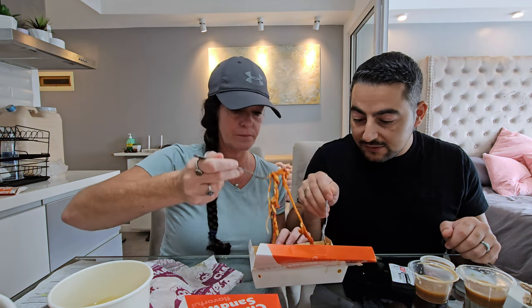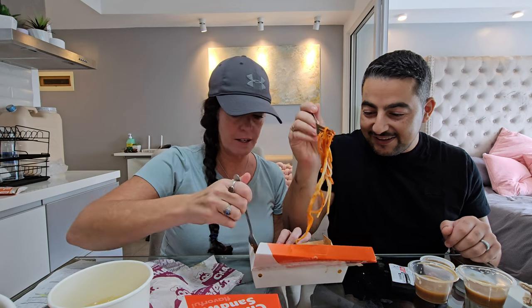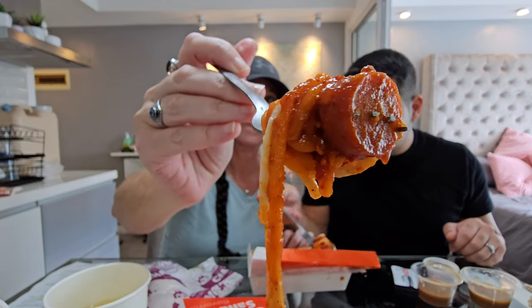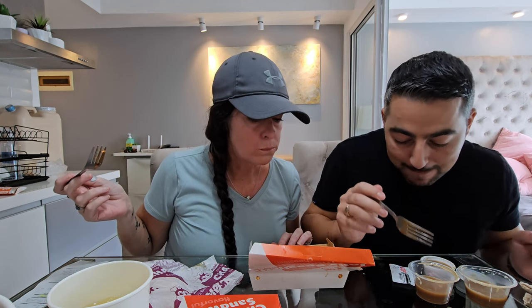Let's see. Oh, we're joined at the hip and joined in our spaghetti. Okay, I gotta get a piece of hot dog. Definitely gotta get a piece of that. And it's very thick as well. Thick noodles in there. Yeah, spaghetti noodles. Proper spaghetti. Okay, cheers. Let's see. There's definitely some barbecue in there.